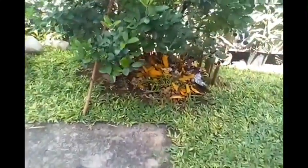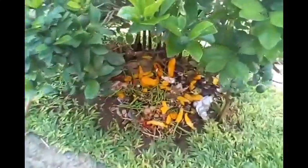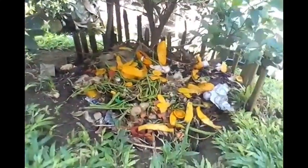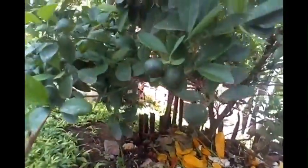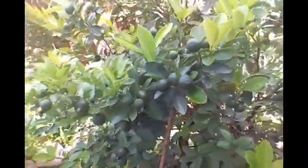And we have a compost under the lemon sheet. Oh, this is a compost. There's a bunga there. It's a fruit. Lots of fruit there.